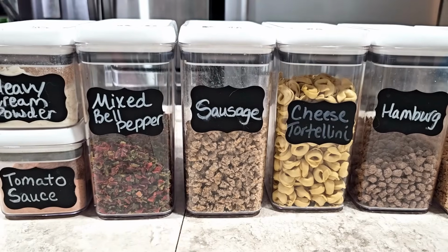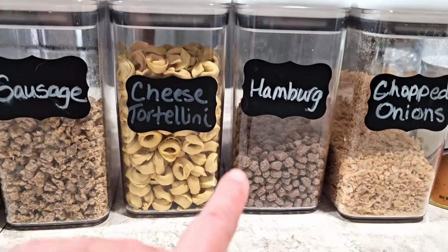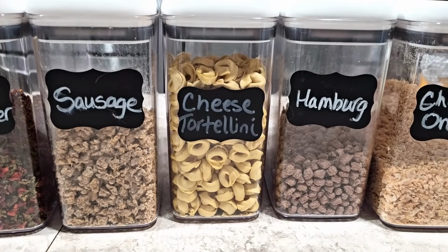For this recipe, the ingredients that are on sale right now are the sausage, the tomato sauce, the garlic, and the onions. And the Hamburg is also on sale because you can use sausage or Hamburg, or you can use a combination of both, which is what I like to do in a lot of my Italian dishes.